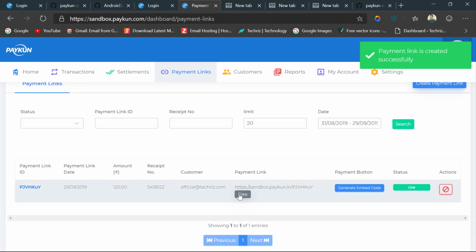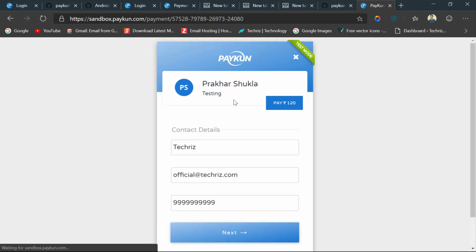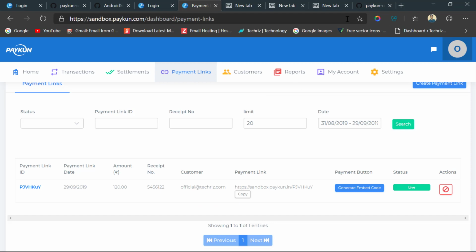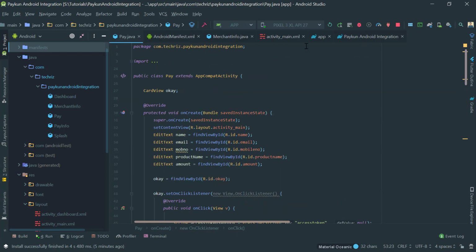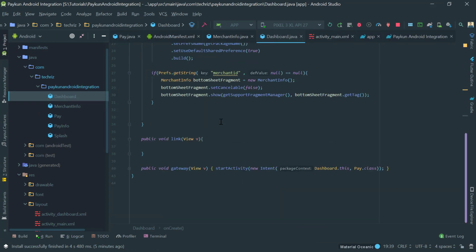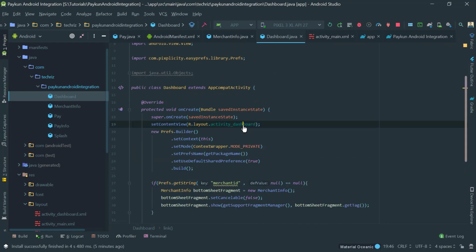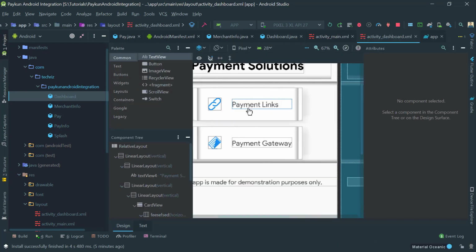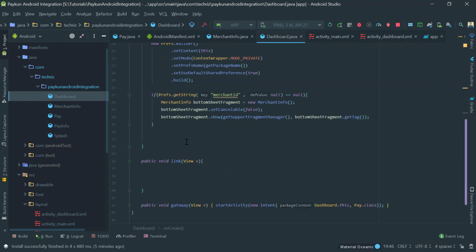Now you just need to copy this payment link. I'll show you how it looks. It looks something like this, which is pretty nice. Then what you have to do is go to your Android Studio, and then go to the dashboard method, where I have already set an on-click method for this card view, the payment links.